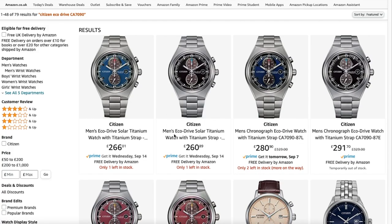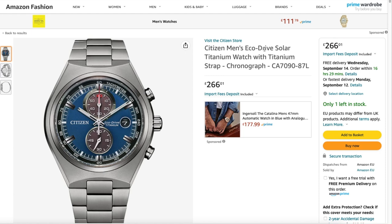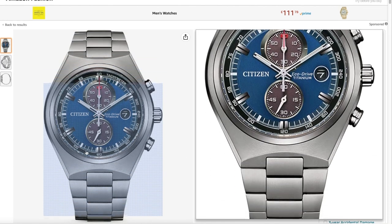So people who are really new to the watch space, they want a chronograph on their wrist, but they don't know too much about movements. They want a quartz movement that's reliable, and they're interested in something that's potentially a little bit different. Now, I love this Citizen series. I think it looks incredible.